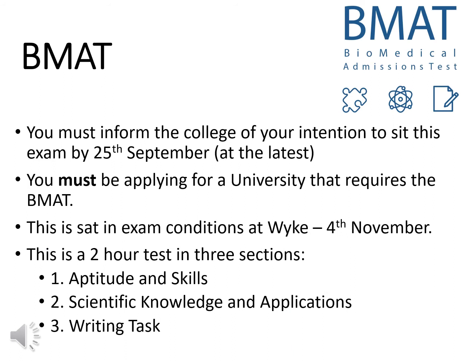The BMAT is the second admissions test. This is required by a fewer number of universities for medicine and dentistry. The BMAT is actually sat at Wyke. So our students must have informed us at the college of their intention to sit that exam by the 25th of September at the latest. And you have to actually state the name of the university you're applying for on your BMAT application. So this is sat at Wyke on the 4th of November, just that one test date.